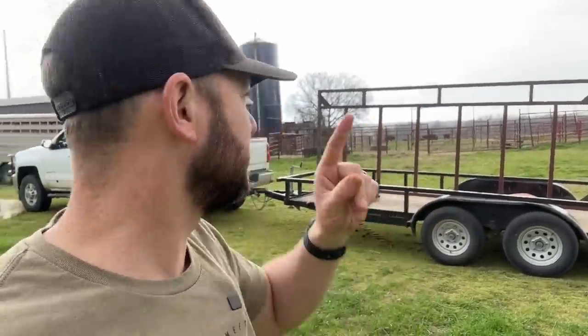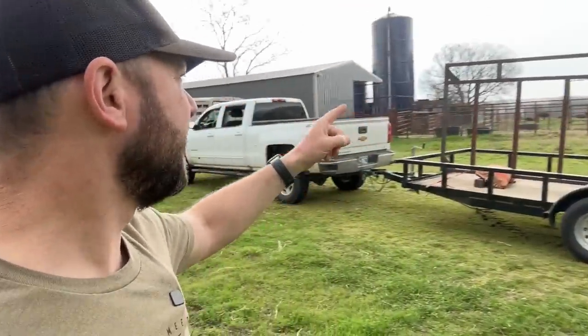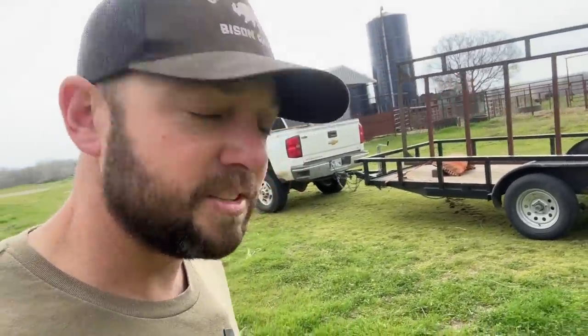But we're going to start a routine with them. We've got a couple of weeks to get this done. We want them to start coming into this area, and then we'll eventually catch them. This will all make more sense once I get it over there. So we're going to take the tractor right here, get it set up, and see if we can catch some calves eventually.